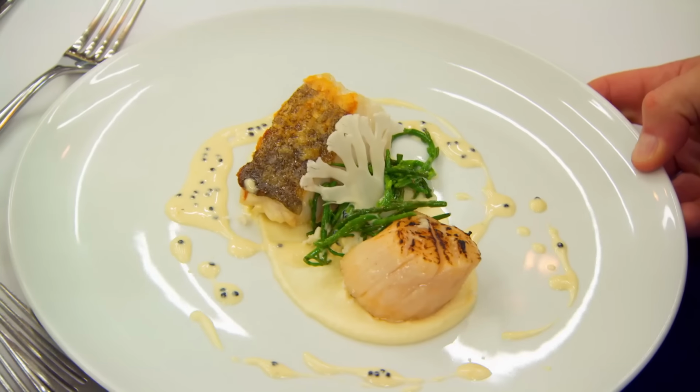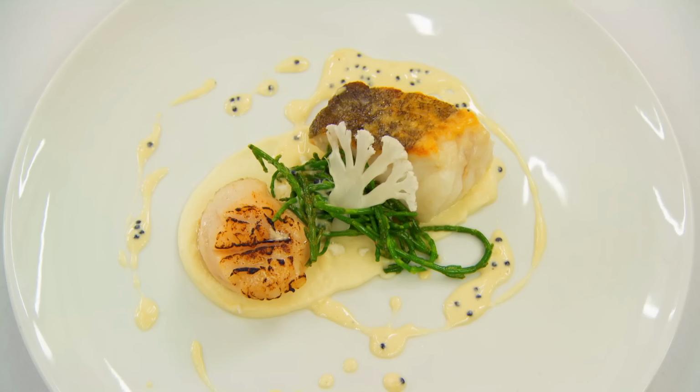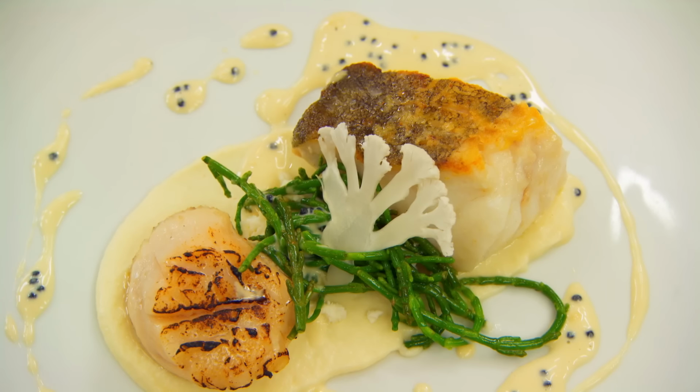Thank you. Okay, for you today we have roasted cod fillet with blowtorch scallop, samphire, cauliflower two ways, puree and raw, caviar cream and blue cheese. Where's the blue cheese? It's crumbled underneath everything else. Okay. Thank you. Enjoy. Thank you.